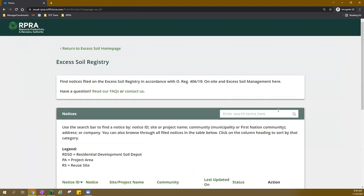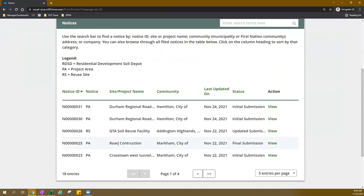If we go back to the registry again, and I want to select a submission which is at the final submission status, I can click on view for filing number 25.